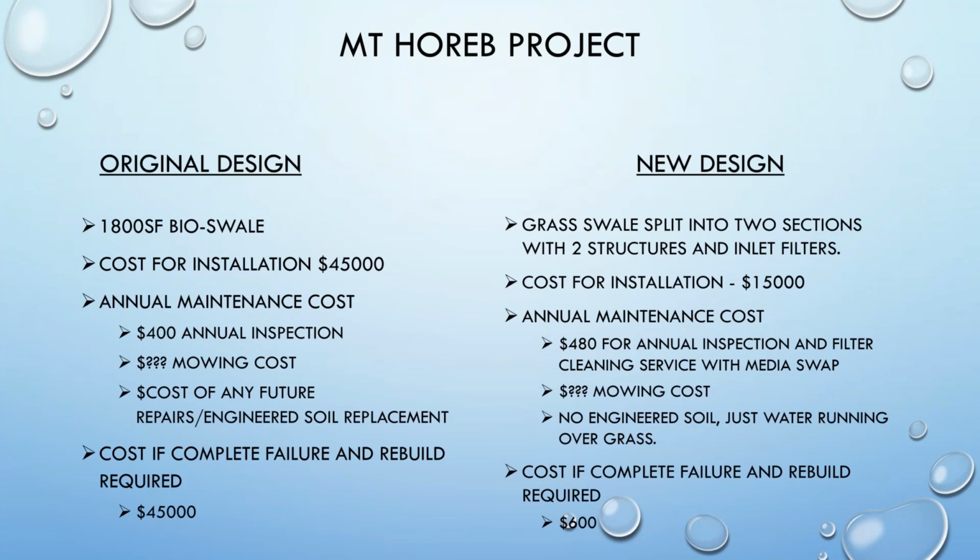So the owner came to us and asked us to do some thinking outside the box, and that was no pun intended. And so we kind of looked at these inlet filters as a good way, working with the county, Dane County, as a way of meeting the requirements for oil and grease and for sediment control. Essentially, this bioswale we split into 2 separate sections and added an inlet filter with structure for each section, collecting the stormwater runoff from these parking lots. And essentially the cost of installing this was a fraction of the bioswale at $15,000.